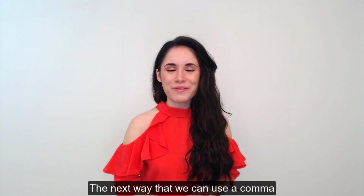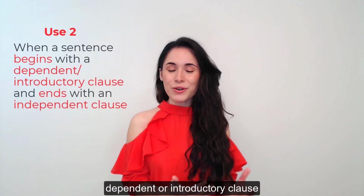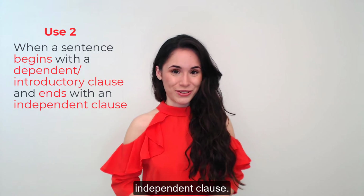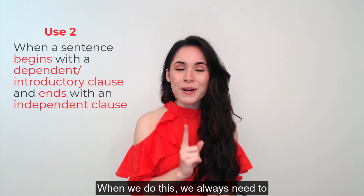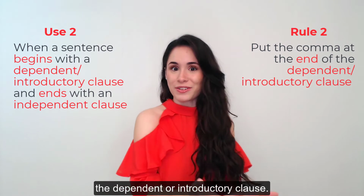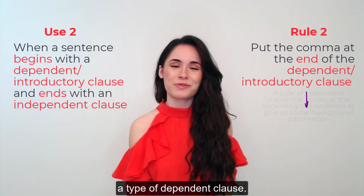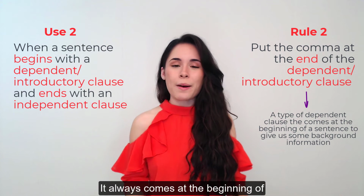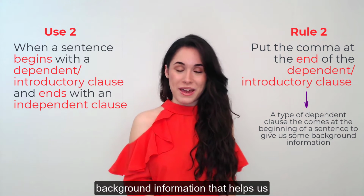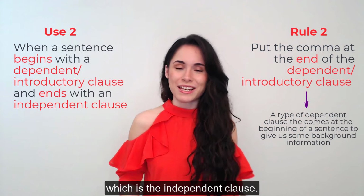The next way that we can use a comma is when we begin a sentence with a dependent or introductory clause, and then finish it with an independent clause. When we do this, we always need to make sure that we put our comma after the dependent or introductory clause. Now, an introductory clause is a type of dependent clause. It always comes at the beginning of a sentence and gives us some extra background information that helps us understand the rest of the sentence, which is the independent clause.